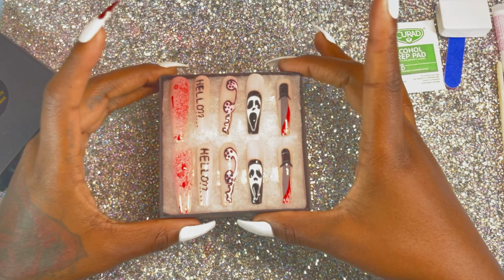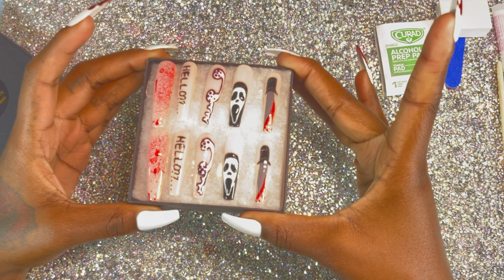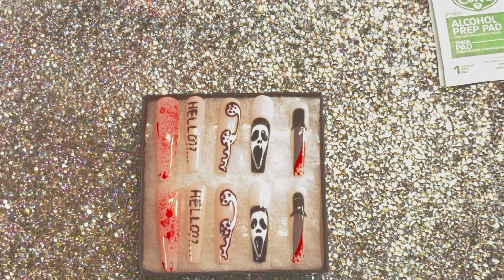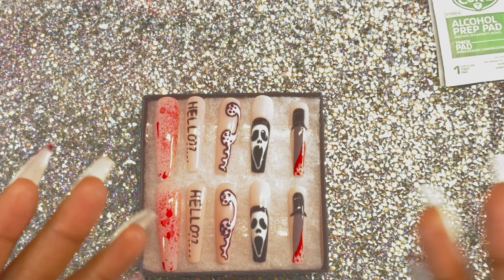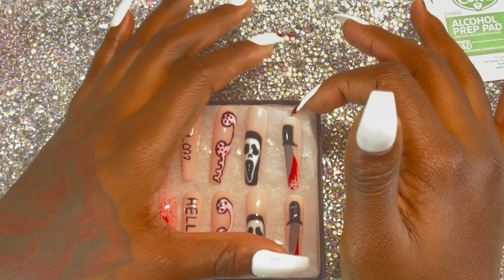Okay, so these are the nails. These are so freaking cute. Oh my goodness, I need to change my lighting. Y'all can't even really appreciate the set. The lighting is awful. Of course, it's a spooky set. I said I wanted an XXL, spooky Halloween set, and she delivered. I posted that on my Instagram, and she said, I know my assignment.